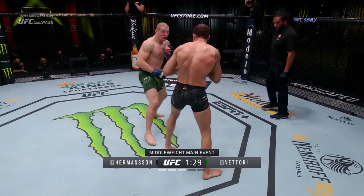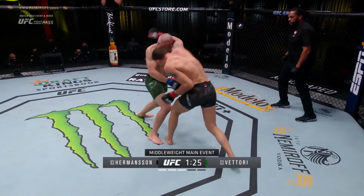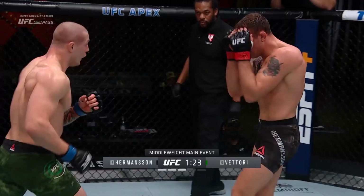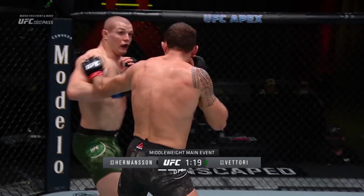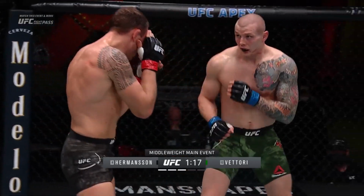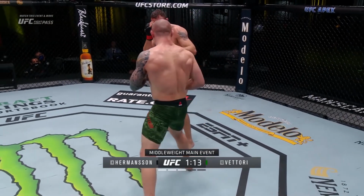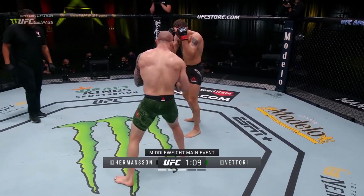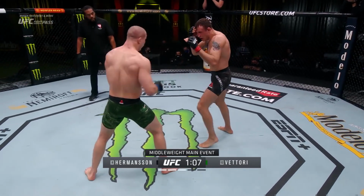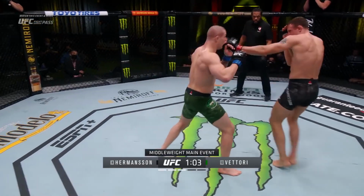And we're seeing that just a little bit, but Vettori's still marching forward right now, just not throwing as much as he was. Starting to get hit a lot more. You're just seeing the combinations land a little bit more for Hermansson, and that's where you're seeing the difference. He's just able to get off and touch and land a little bit more. With a busy 4 minutes here in round 3, Hermansson has pulled ahead in terms of the significant strikes landed, not necessarily the scorecards, of course.